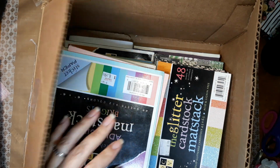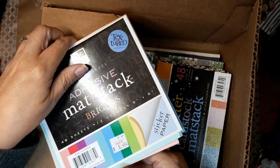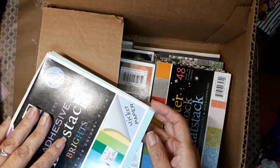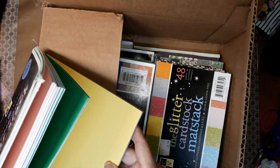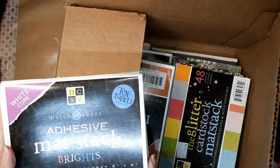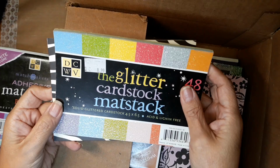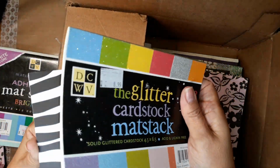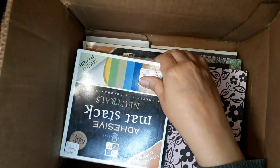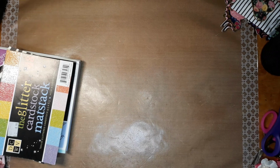She was destashing her paper pads, and I asked if she was going to donate them, if she would give them to me so that I could work on my cancer care journals. And so she sent me these stacks. This is an adhesive matte stack in Brights, and this is a glitter cardstock mat, and then some other, like a zebra paper there. Let me take it out of the box, guys. Kind of hard on this table.